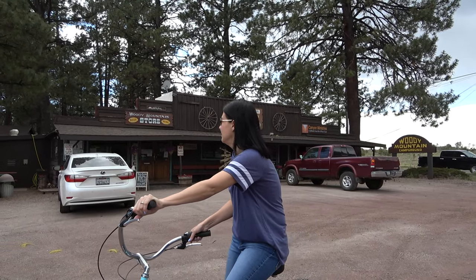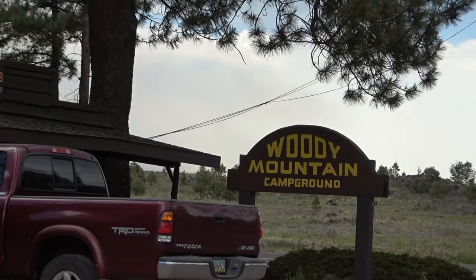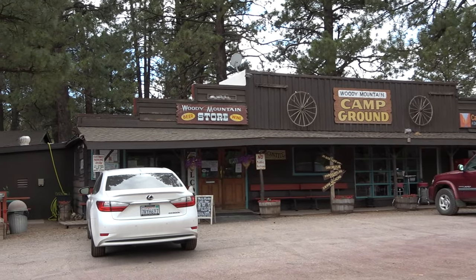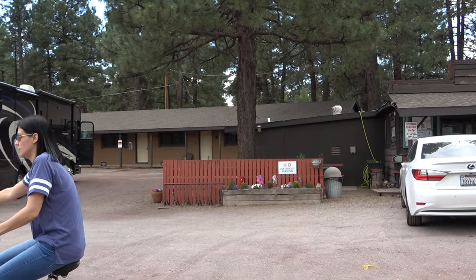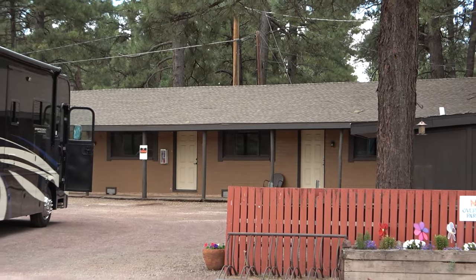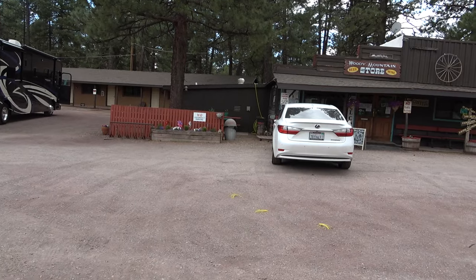All right, Woody Mountain Campground, Flagstaff, Arizona. Gonna do a little bike through. There's Stephanie over there. We got these little cabins back there. All right, let's do a bike through.